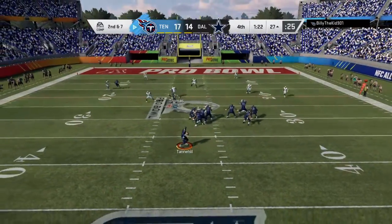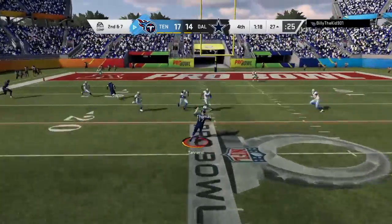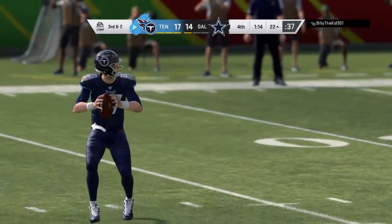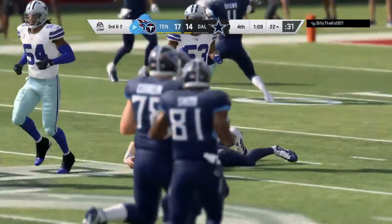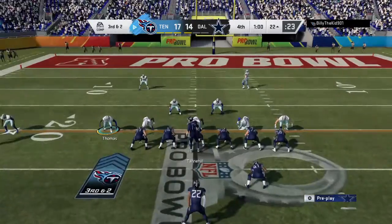Now Tannehill. Steps away to his left. Now he'll pull it down. He'll end up getting 5 out of that, but now they're looking at 3rd down. Now, how about that play? He took a possible negative and turned it into positive yardage and slid down to avoid taking a big shot. Excellent job getting down and avoiding the big hit.